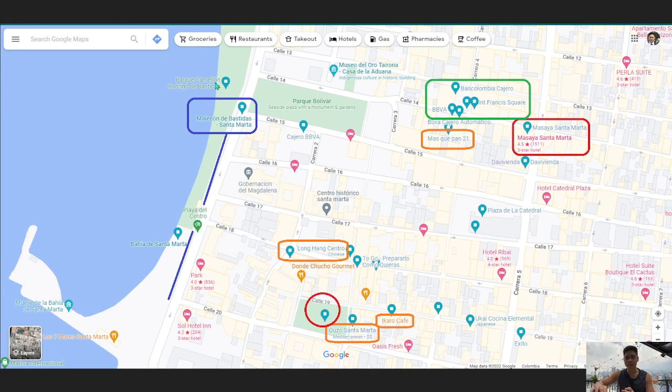The Malecon, or the beach walk, grocery stores, banks, barbershops, other hostels for you to hang out and meet other people. Tour buses are also willing to pick you up for tour activities in this zone, also because there's a lot of tourists that stay here.